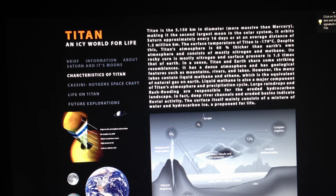In a sense, Titan and Earth share some striking resemblances. It has a dense atmosphere and has geological features such as mountains, rivers, and lakes. However, its lakes contain liquid methane and ethane, which is also known as natural gas, so you definitely wouldn't want to swim there. Liquid methane is also a major component of Titan's atmosphere and precipitation cycle. Large raindrops and flash flooding are responsible for the eroded hydrocarbon landscape of Titan. In fact, deep river channels and eroded basins indicate fluvial activity, also known as river basins.